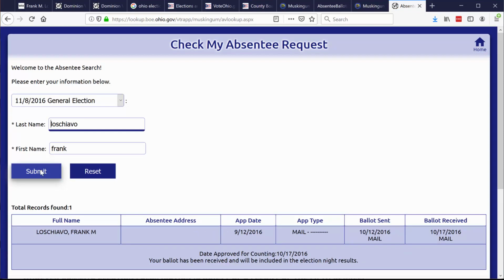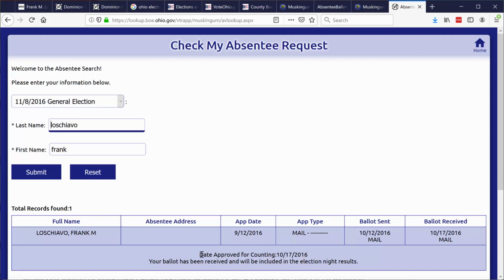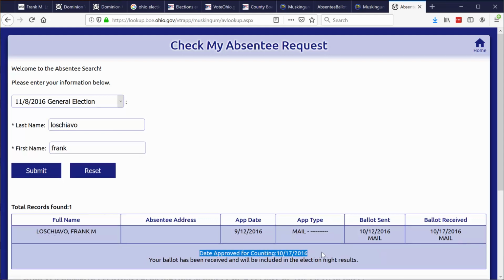So there are a few things that I want to point out. It shows my name, it shows my address, it shows the application date, it shows that I sent it in by mail, it shows that they sent me the ballot on a particular date via the mail, and it shows that they received my ballot on a particular date via the mail. But it's really this last part that I find most interesting. After they received my ballot, it says they approved my ballot for counting on that particular date, and it says very specifically, your ballot has been received and will be included in the election night results.